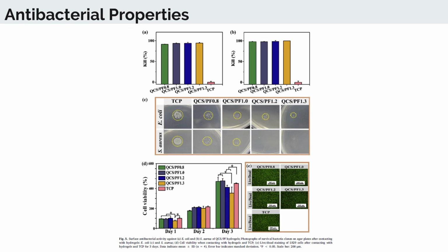This figure shows the hydrogels are antibacterial in parts A and B, because all of the formulations killed greater than 90% of E. coli and SRS bacteria. And in part D, cell proliferation in all formulations was also similar to the control over 3 days, indicating good cytocompatibility as well.